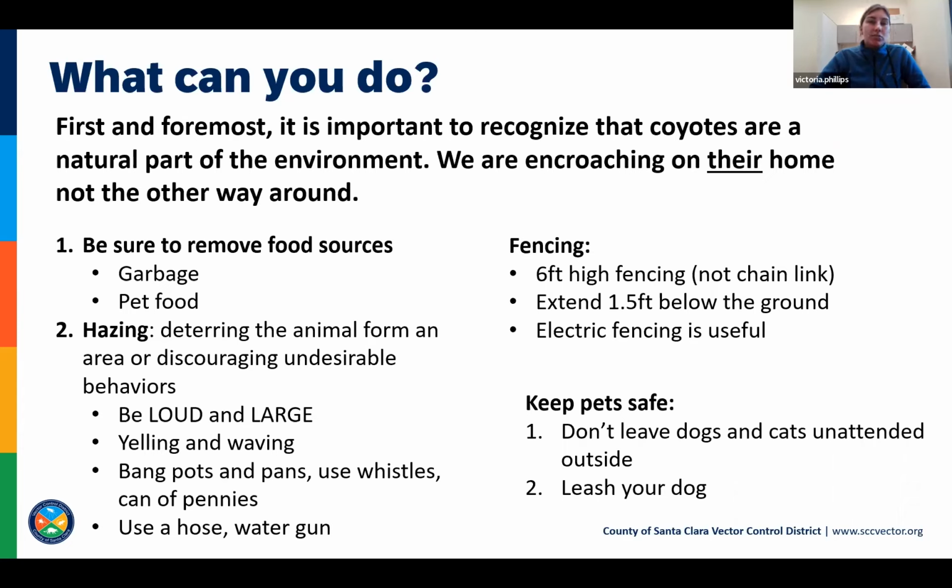But there are things that you can do to mitigate your issues with coyotes. One of the primary ones is, of course, to remove food sources. So the big one for coyotes is garbage. As we talked about with the rodents, with most animals, it helps to just keep garbage sealed, keep it contained. If you need it, there are some places that will supply locked garbage cans. And pet food is another one. People tend to leave pet food, especially cat food, out, and then that attracts coyotes as well.